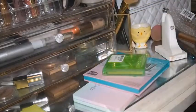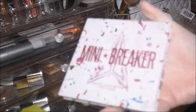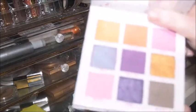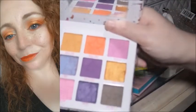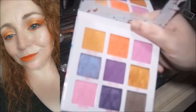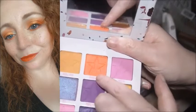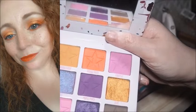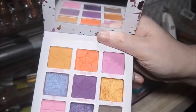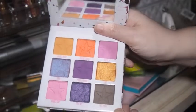Then I used the Jeffree Star Mini Breaker. Really loved this palette so much, more than I thought I was going to. I did an orange look and I absolutely loved it. It made me want to pull out an orange palette for this fortnight coming. We went in with Double Scoop, then Orange Crush on the outer V, and then Slice all over the lid. So beautiful. Then I did a purple look the next day, and a pinky purple look on the third day. Really enjoyed it.